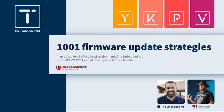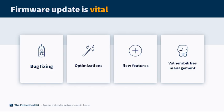Thank you, Josef. So let's start with the famous why. Why do you need to perform firmware update? I think I don't really need to re-explain that, but I really would like to highlight the fact. Yeah, so firmware update is vital. Even if 5-10 years ago firmware update was something that could be interesting, today that becomes a vital feature for your equipment. We have identified the 4 main reasons for doing firmware update, but fixing first.